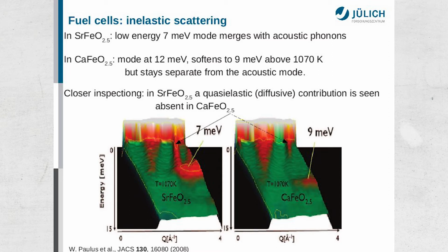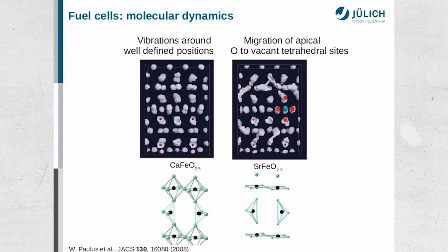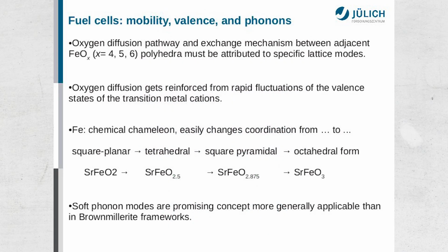In the calcium system, even at 1000 Kelvin, there is no quasi-elastic scattering. So that phonon is just too hard. It's not yet populated enough to help the oxygen in the diffusion. You can do molecular dynamics and you see that indeed that's the case. In the calcium system, the oxygen stays put on site. In the strontium system, it starts to diffuse here in between. And so you have an oxygen that goes from here, then here, and then there. And so here the oxygen diffusion pathways are clarified by this.